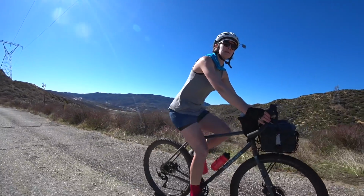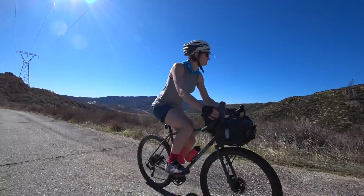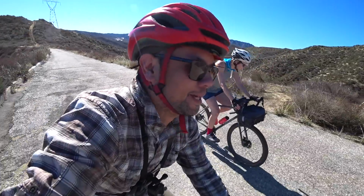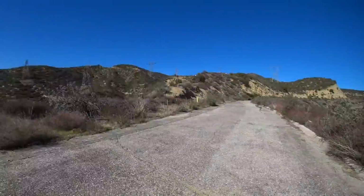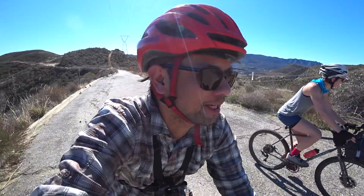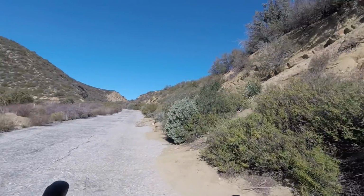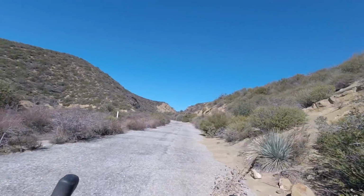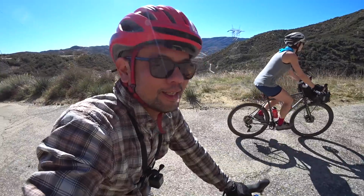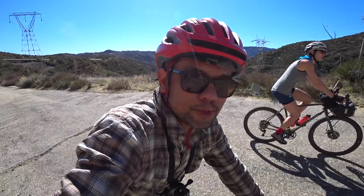I love how narrow the road is right here. I mean, you can kind of imagine the width of automobiles back then. Much smaller than they are today. Perfect bike width though, I will say. Okay, this part is definitely getting more rugged in terms of surface, but also the road construction here. You can tell that they really had to blow away a fair amount of the cliffs to make this road possible.